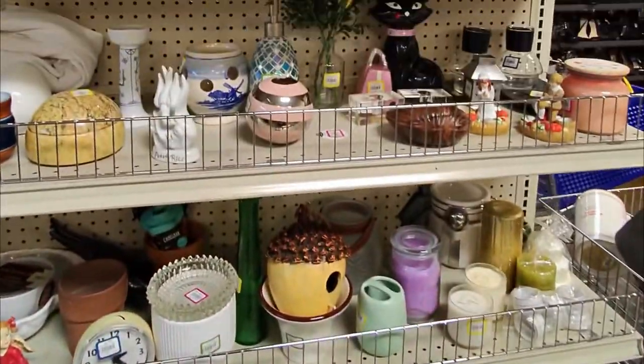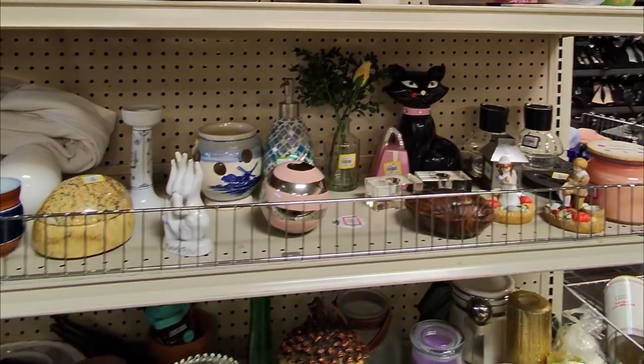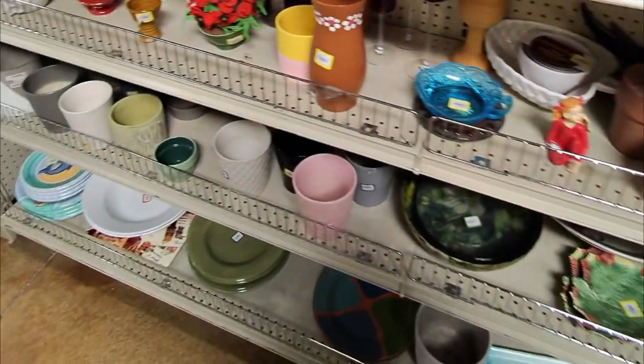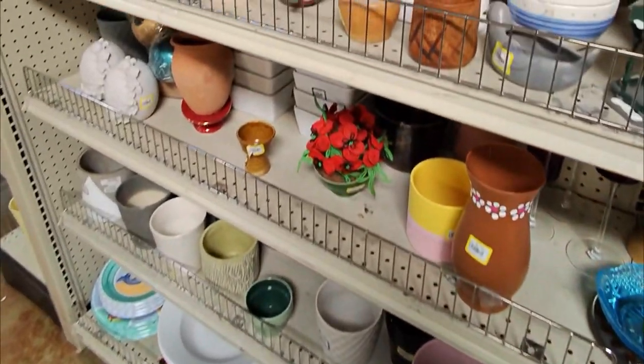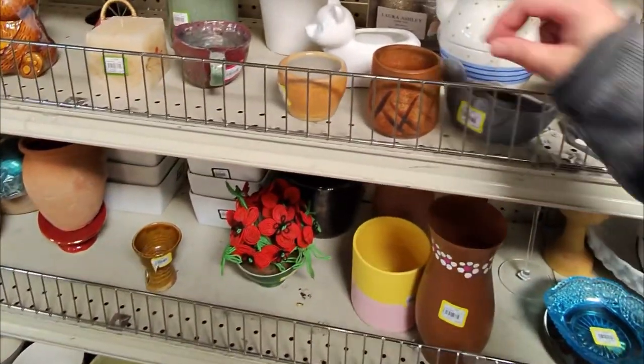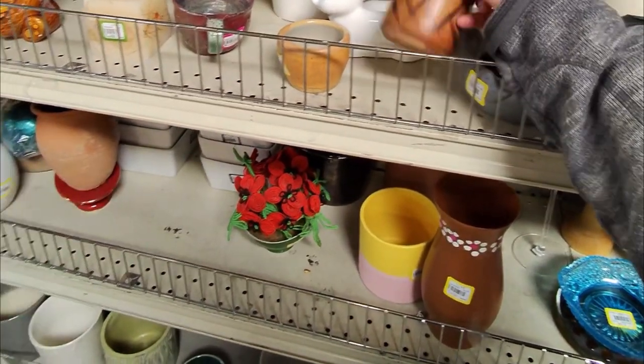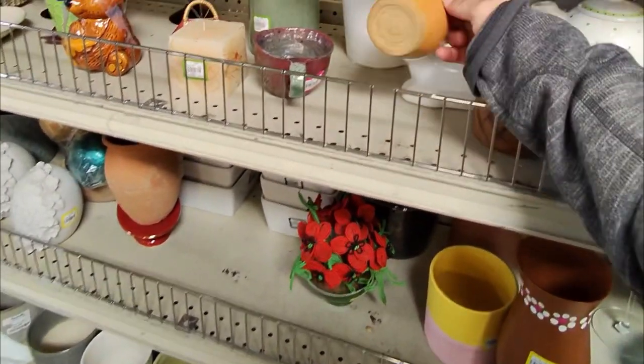And now I'm on the hunt. I'm trying to find the other candle holder because usually they are in pairs. I looked everywhere, and of course I had to go to the clear section and look through that again. I never ended up finding the second one, but that's okay. One is better than none. And that lady was shopping really, really close to me.